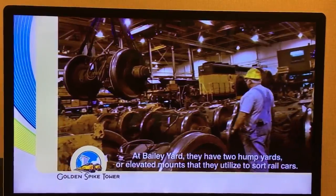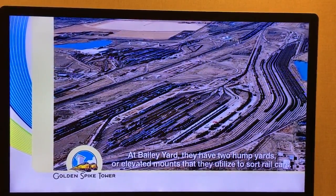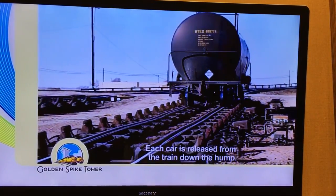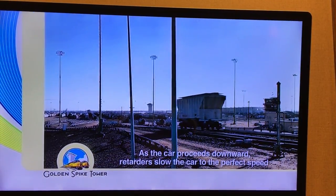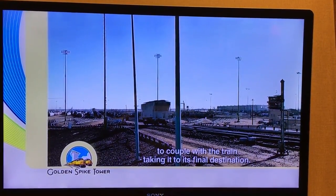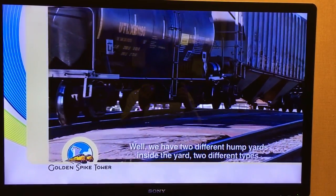At Bailey Yard, they have two hump yards, or elevated mounds, that they utilize to sort rail cars. Each car is released from the train down the hump. As the car proceeds downward, retarders slow the car to the perfect speed to couple with the train taking it to its final destination. Well, we have two different hump yards inside the yard, two different types.